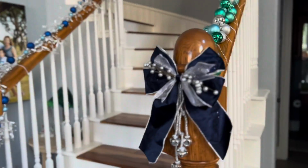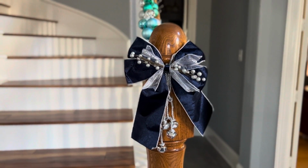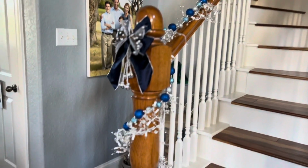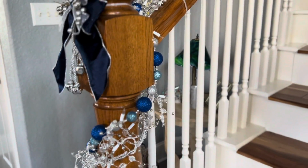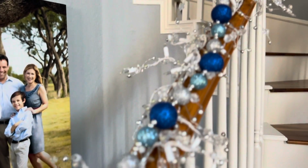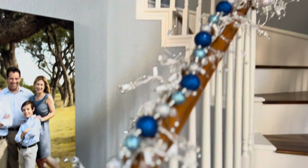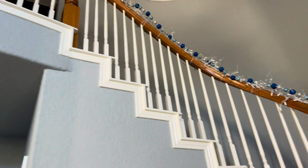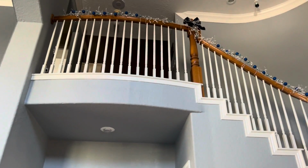I found these bows on Amazon. They are technically Christmas tree toppers. I just zip tied them to the end of the banisters, and then they're also at the top. This is a few things. This light up garland I actually found on Amazon years ago. And then the glitter balls that go all the way up, they're just garland string, and those are from Michael's. There's quite a few of them, and I just kind of laid them along the banister. And then there's another bow at the very, very top.